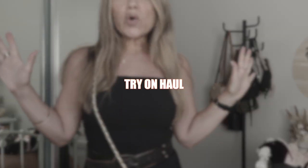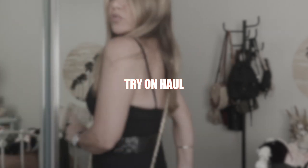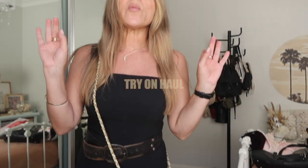Alrighty, before we get into the haul, I just want to talk about my outfit. So this is a jumpsuit that I thrifted about a year ago and I had no intention of ever keeping it. It was for my shop, but I did wear it once before and I love it. It's so unlike me to wear something so figure hugging and form fitting. I'm changing it up and I feel good in this.